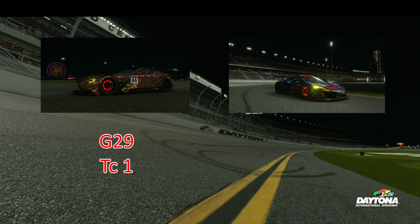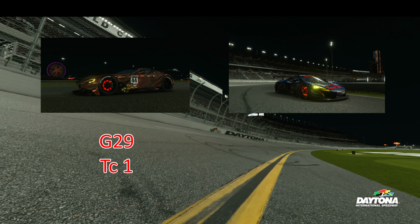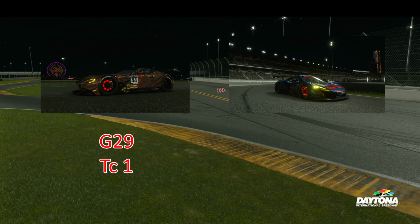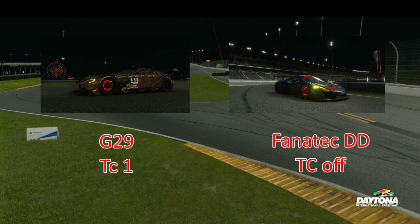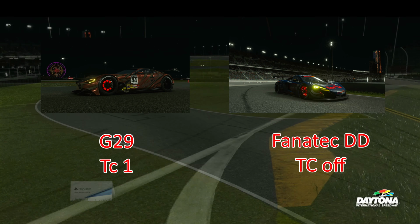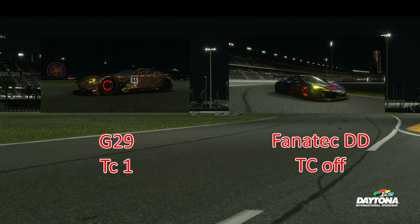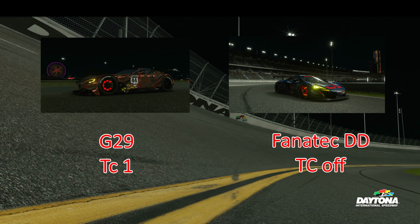Now if you consider that all things being equal, I was using a G29, was on traction control 1, he was using Fanatec DD, he was not using traction control. At some points of the race I was using fuel saving, my strategy was different to his. There you go, Fanatec DD and traction control off. And there were lots of other differences in terms of my age, my ability, his age, his ability. All of them things being equal, we just need to see where the differences were. I hope that's got you intrigued.